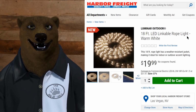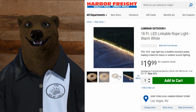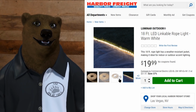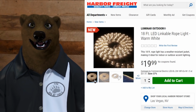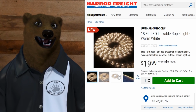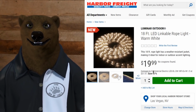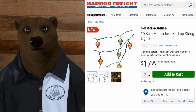8-foot LED linkable rope light. That's cool. Again, these are the kind of things that you're not going to get serious light in, but they're great for setting edges, defining detail at night, keeping people safe, that kind of stuff. Maybe adding some mood lighting. The fact it's linkable is nice. $20. Hopefully that comes down with a price drop with a coupon, because you can get these for pretty cheap on Amazon.